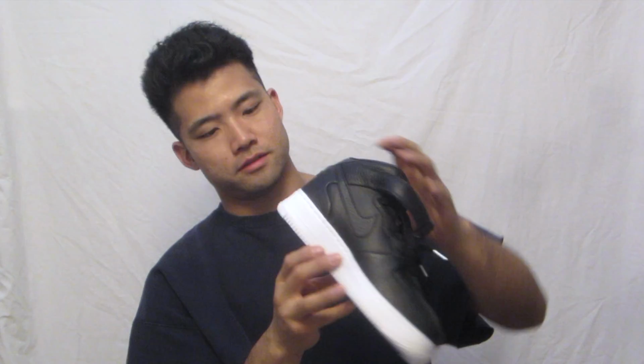Got this pebbly texture. Has a strap, of course. Reflective material right here. Now let's get on to the on-foot shot.